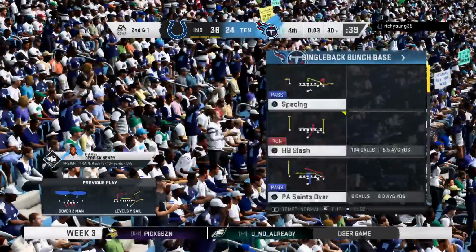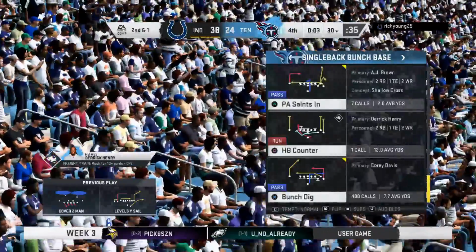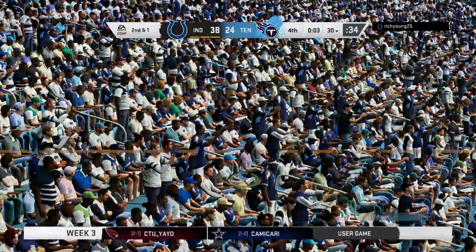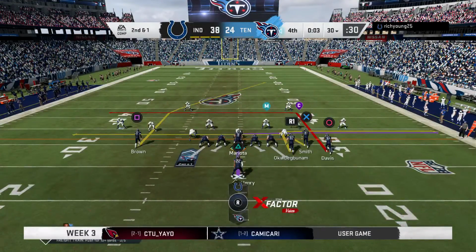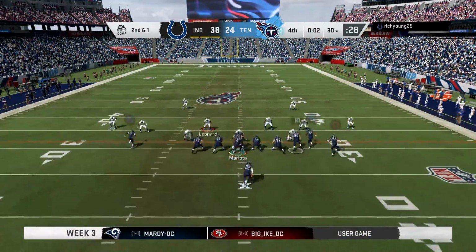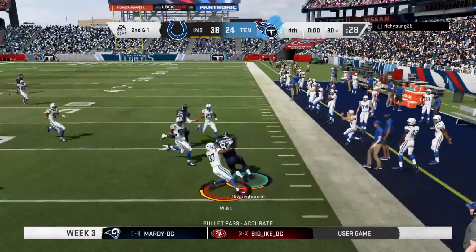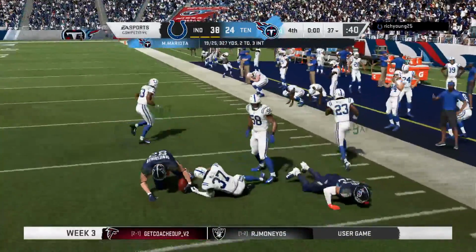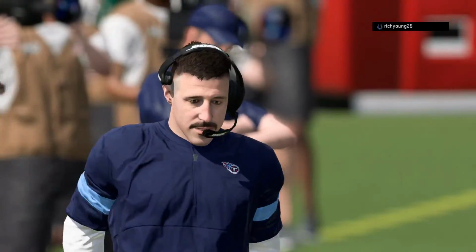A gain of 9 brings up 2nd and 1 at the 30-yard line. That last catch short of the marker by just a yard leaves him with a very manageable 2nd and 1. One last shot now for Mariota. And he's got his man on the out route. And he'll be brought down right around the 37.